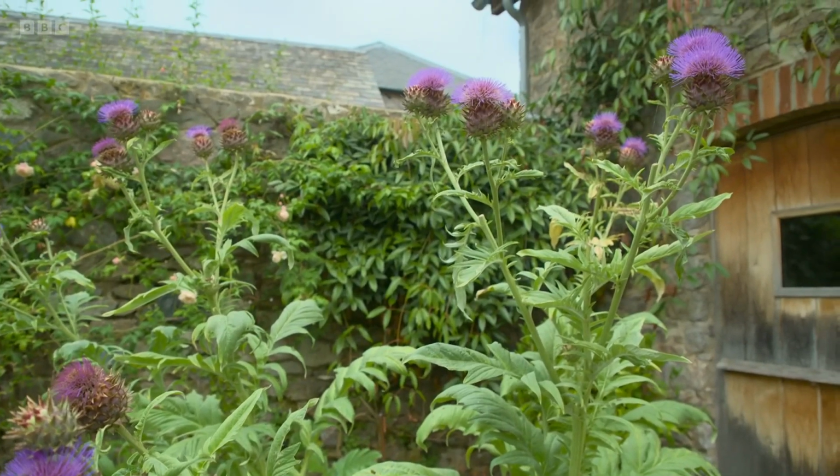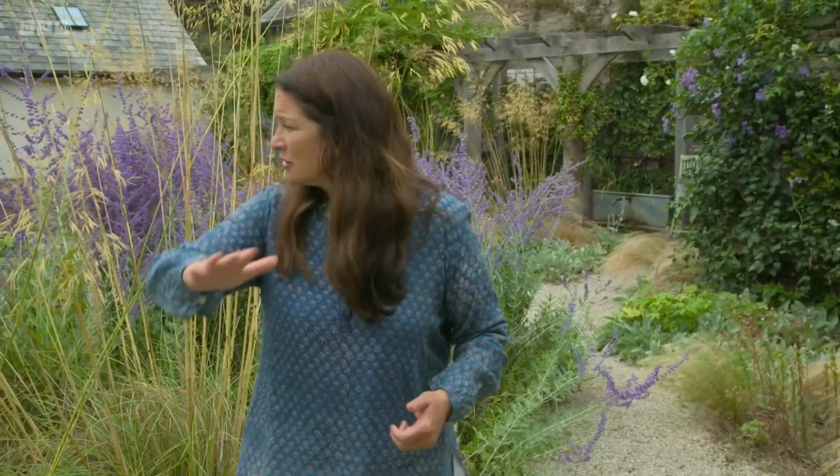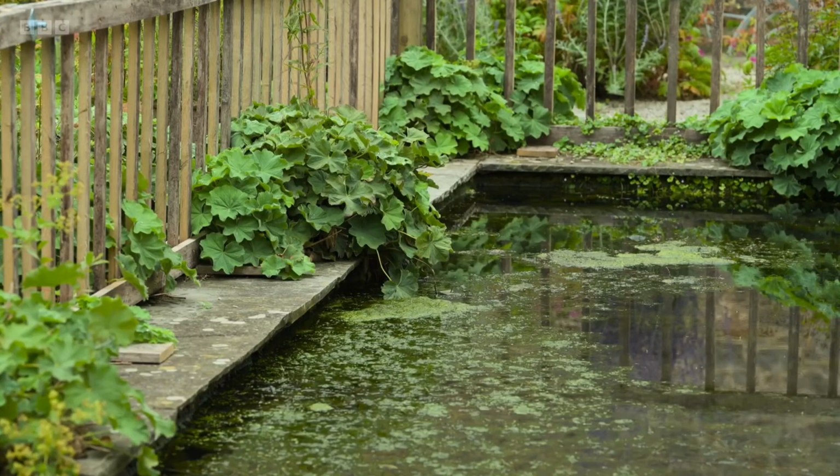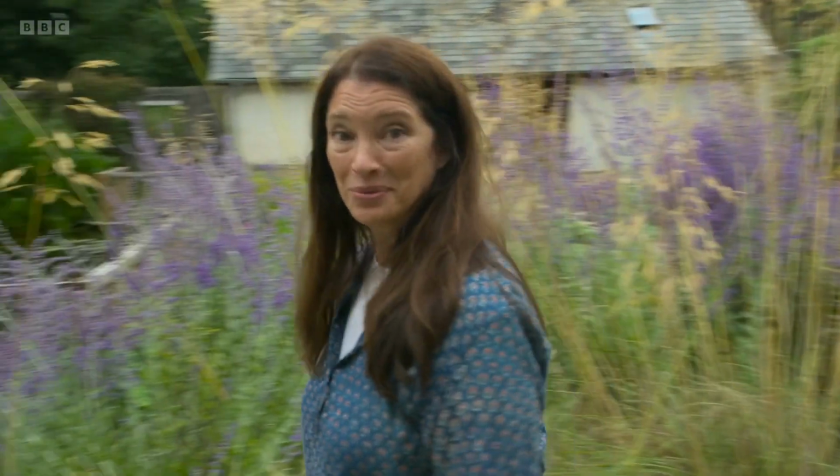But the thing I think that really ties together all the spaces in this garden is a passion for water. You've got this lovely still pool. There's a wall fountain, that lovely gentle burbling sound. And then a rather unusual water feature.